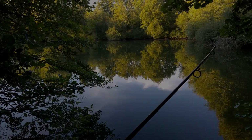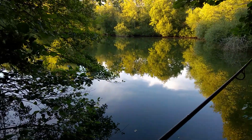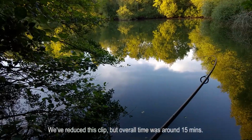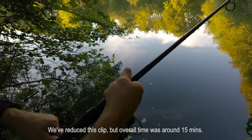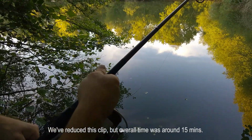So much power, I cannot stop him. I've managed to pull it out of under the tree where there's a snag, and thank God I managed to pull it through the snag. But he's got a lot of strength. Now, you never know what size a fish is, of course. It's on the end of a line, it could be anything. But oh, he's coming in, he's coming in.